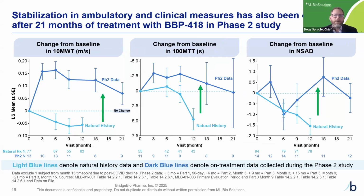Obviously, we don't really care about creatine kinase levels or glycosylated alpha-dystroglycan levels. We do care about how this has an impact on the clinical status of patients. We are seeing a signal, albeit obviously it's a small study, it's open label, there's all the biases that need to be recognized, but we're seeing an improvement in performance on ambulatory measures such as the 10-meter walk test, the 100-meter timed test, as well as motor function measures such as the North Star Assessment for Limb-Girdle Muscular Dystrophies, or the NSAD, when compared with the trajectory that we saw in the GRASP Consortium-led natural history study, the MLB-01-001 study. And so this, again, suggests that this therapeutic strategy could stabilize or potentially allow the prospect of improvement in patients treated with it. So if you can go to the next slide.